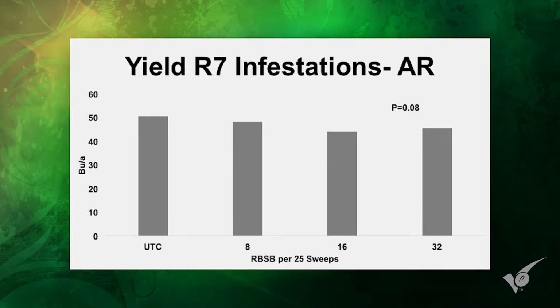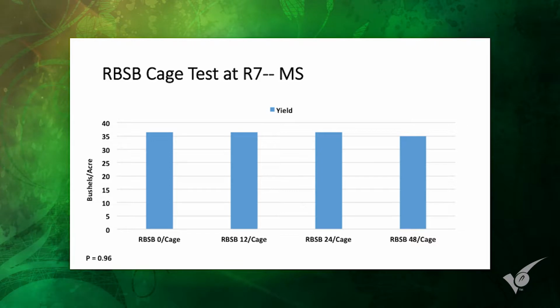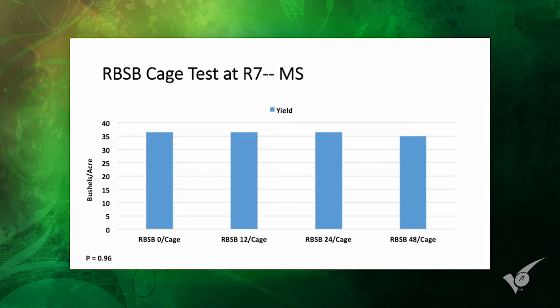And so we went out there and infested at R7, and you can see our yields. Nothing significant. We didn't see any differences in our plots, whether it was untreated up to 32 stink bugs in a cage. We had no difference in yield associated with that. This is Angus's data, and he looked at slightly different numbers. He had 0, 12, 24, and 48 per cage, and you can see the yield, no significant difference.